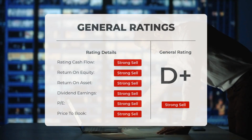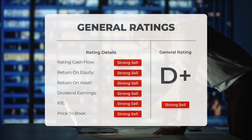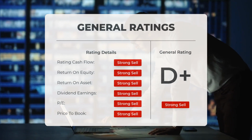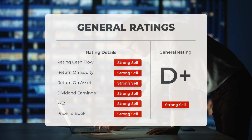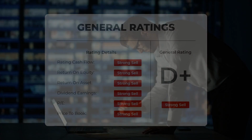Analysts have assigned CoreWeave Class A common stock a general strong sell rating. They have categorized the price-to-earnings ratio as strong sell and the price-to-book ratio as strong sell. In terms of return on investment, the analysts also rate the stock as strong sell.